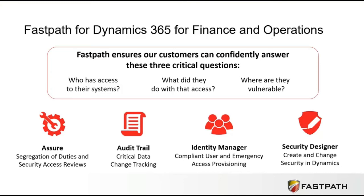And then the Security Designer piece, where we're looking at making modifications to your actual security from Fastpath itself, seeing the potential segregation of duties issues that could arise from that, and licensing changes that could arise from those security changes before they actually get pushed live into your Dynamics 365 for finance and operations system. So those are the modules that we offer. So we'll go ahead and jump into a demo here.